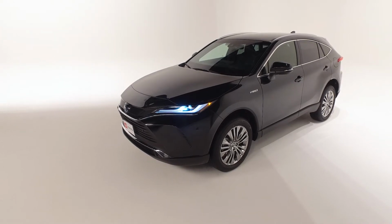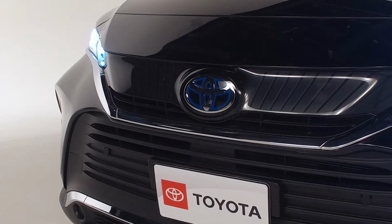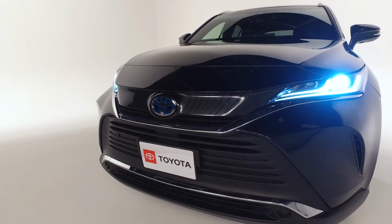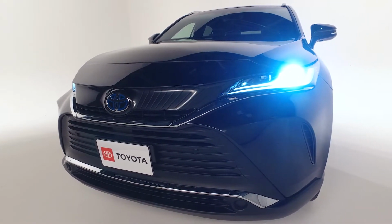Today we're featuring the new 2021 Venza XLE Hybrid that gets up to 40 miles per gallon. The stylish front grille is home to Toyota's pre-collision system and radar dynamic cruise control, both part of Toyota's Safety Sense, the innovative suite of active safety features designed to help avoid or mitigate accidents.